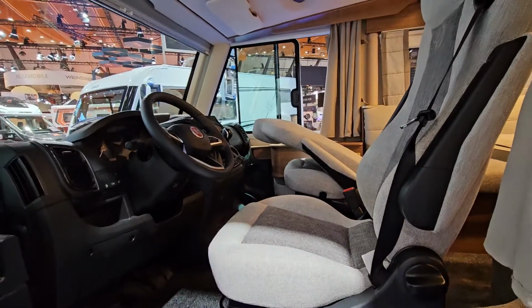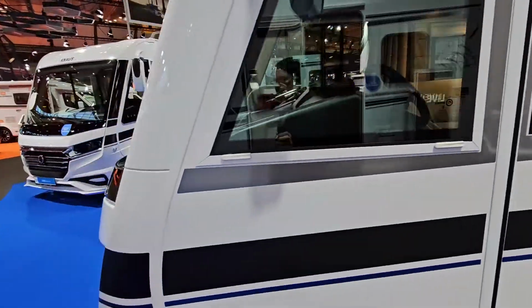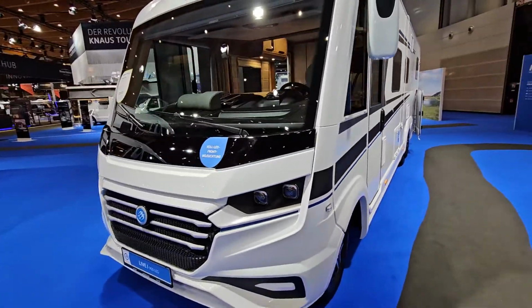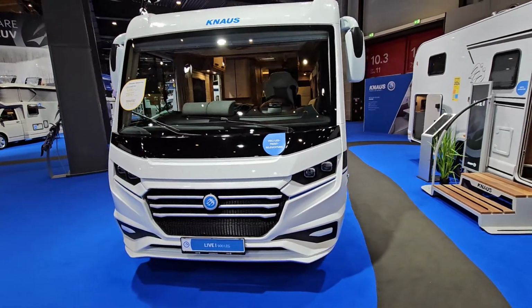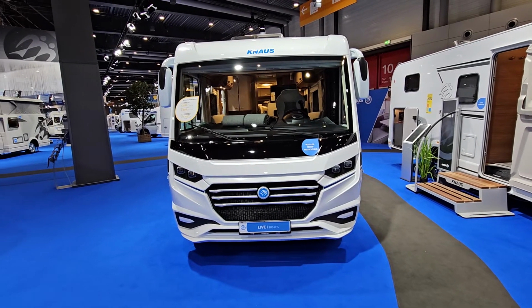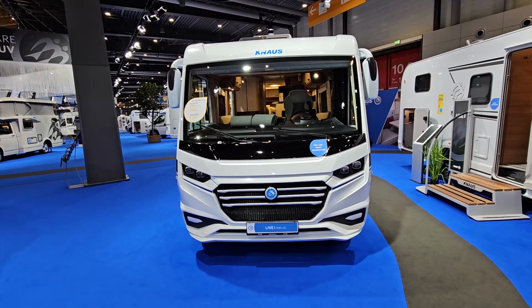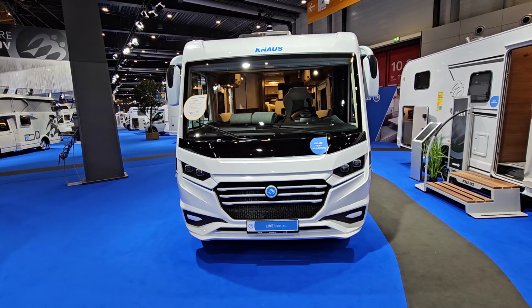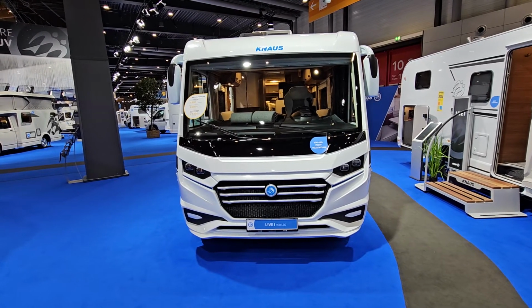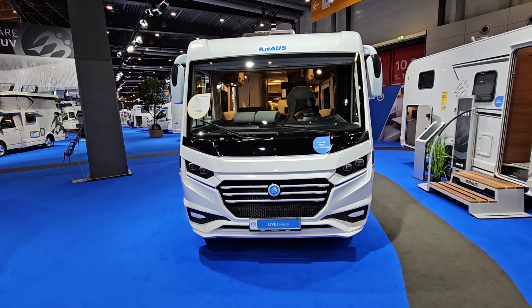Anyway, good. So there you can see Fiat Ducato base. Right, good. So here we have the final version, which is this. It's Knaus anyway, which is not a brand which I recommend at all. It's got one or two good features in it, but on the whole, I'd have to say look at the Hymer versions of similar at the same price range.